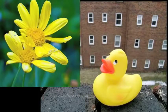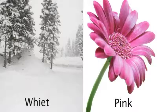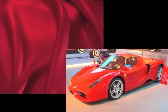All right? I will do the first two with you. After that, you do it without me. I will wait and then give the correct answer, like we did before. All right? Are you ready? Let's begin. The flower is yellow and the duck is yellow. The snow is white, but the flower is pink. Now you do it.